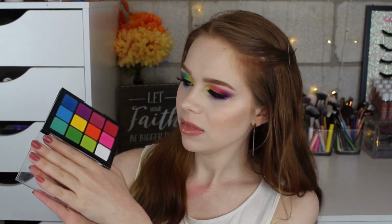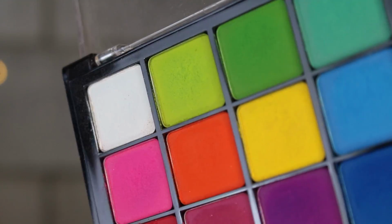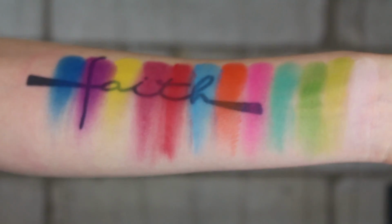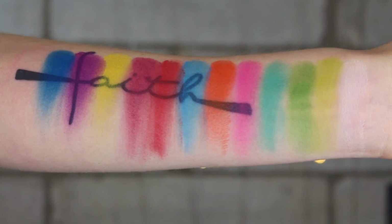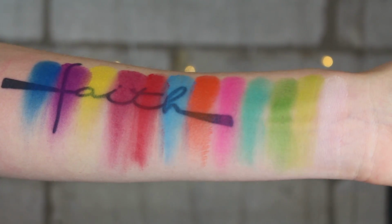So I used to be absolutely in love with this palette, and I have done quite a lot of looks that I've enjoyed with this. It is just a matte rainbow palette, so it is a little bit harder to justify the price for that, again, because now I have found more affordable options. Like I said, I would choose the Tropical Wonders palette over this one.